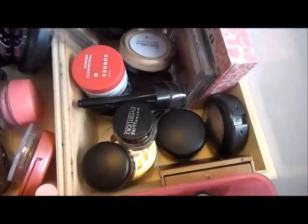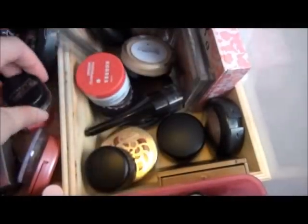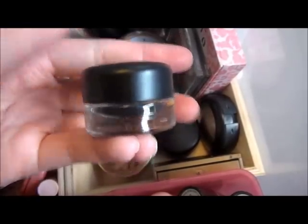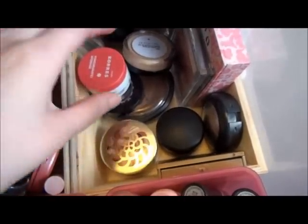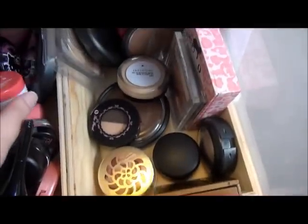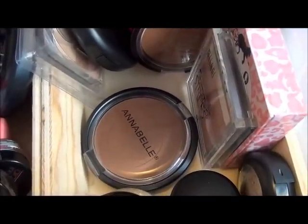Over here is a mishmash of some stray products, such as this little one, Maybelline Eye Studio, and also probably my MAC Fluid line, I believe this is. An Annabelle eyeliner or smudge paint, that's what it was called. A stray Korres lip butter. But way out in the back, I have a few bronzer products, such as this one from Annabelle Cosmetics.